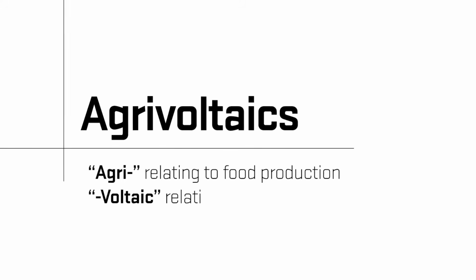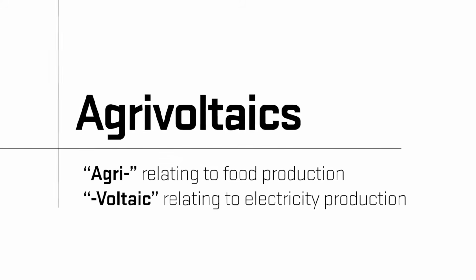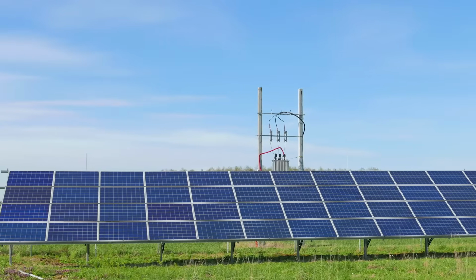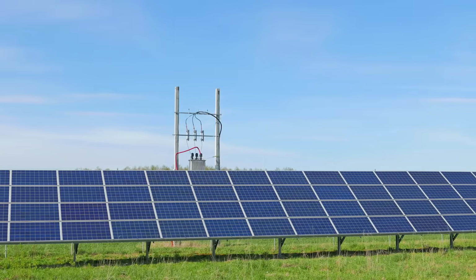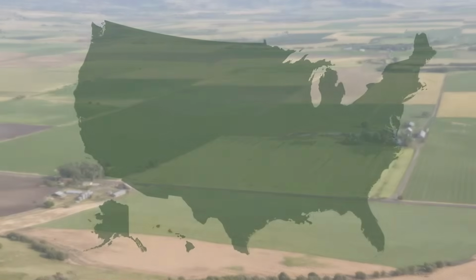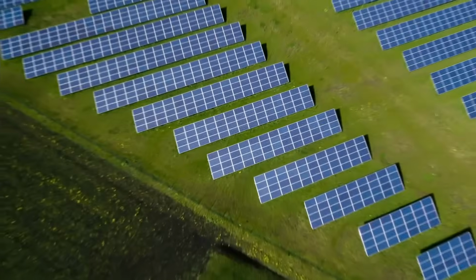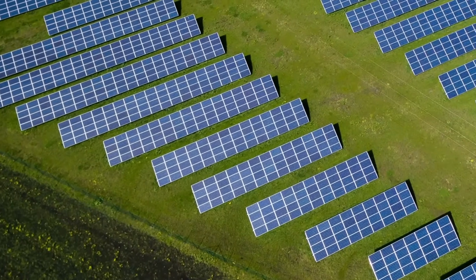Enter agrivoltaics. This new technology promises to improve food production and reduce water use, while also creating energy and additional revenue. The solar panels are placed on the same land where crops are grown, allowing growers to harvest the power of the sun twice. A recent OSU study estimates that converting just 1% of American farmland to agrivoltaics could meet our national renewable energy targets and save water and create a sustainable long-term food system.